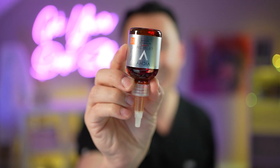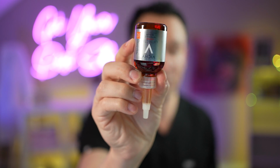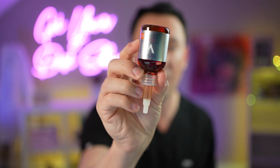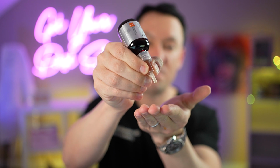The Vichy Liftactiv Supreme is awesome because there are actually 11 ingredients in it. So it's a pretty clean product as far as the number of ingredients. It's also fragrance free, which we talked about before, and allergy tested. In this case, allergy tested means that they tested on a group of people to see if they had any reactions. Of course, everybody is different and somebody can have a reaction to a skincare product where another doesn't. For the Vichy Liftactiv, you want to apply about 4 or 5 drops per day.